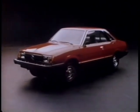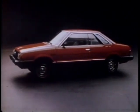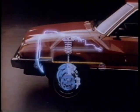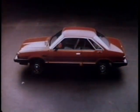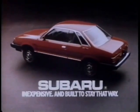Presenting the 1980 Subaru. Its chiseled lines use the air it drives through to hold it to the road. But Subaru is even beautiful in places you can't see. There's front-wheel drive, independent suspension, 2 separate brake line circuits, and electronic sensors notify the driver when a brake light is amiss or a door is ajar. Look into Subaru. See the beauty of our logic. Subaru, inexpensive and built to stay that way.